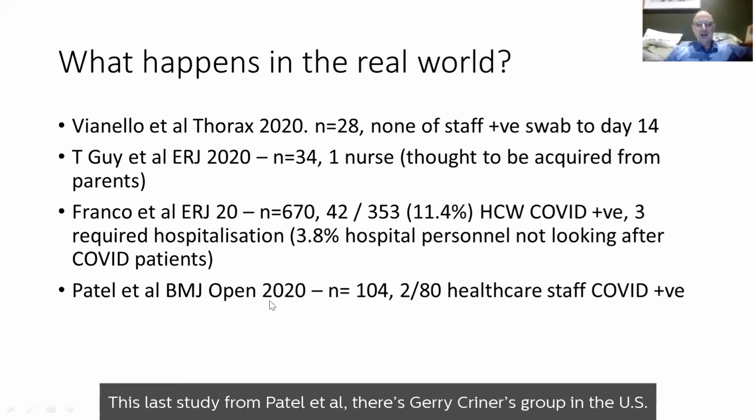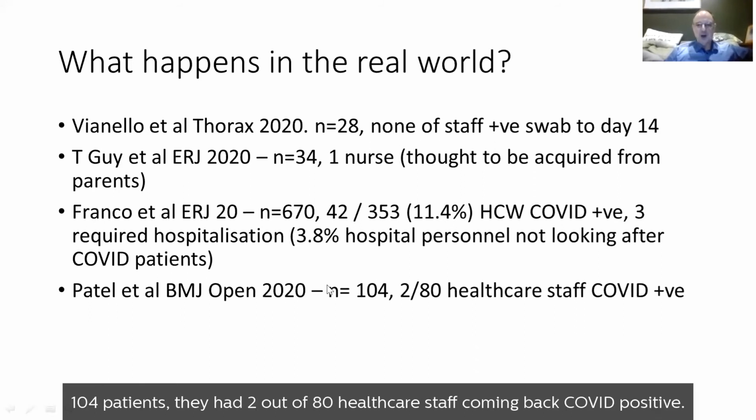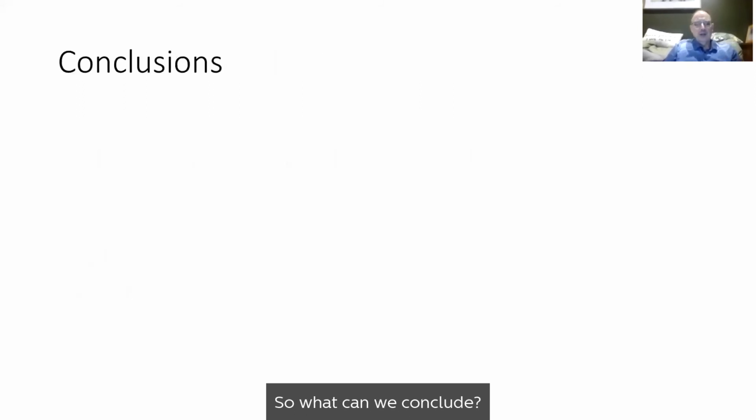This last study from Patel et al. is Jerry Kreiner's group in the US, 104 patients. They had 2 out of 80 healthcare staff coming back COVID positive. So what can we conclude?